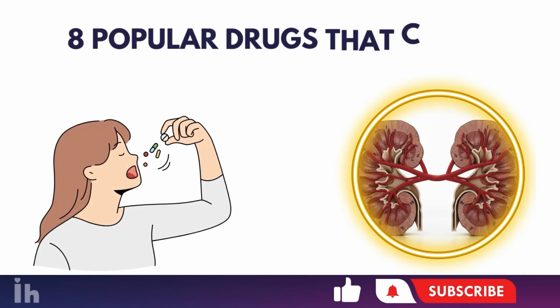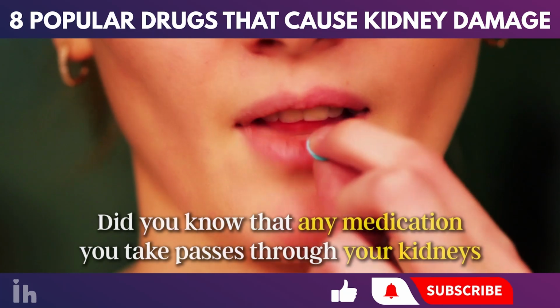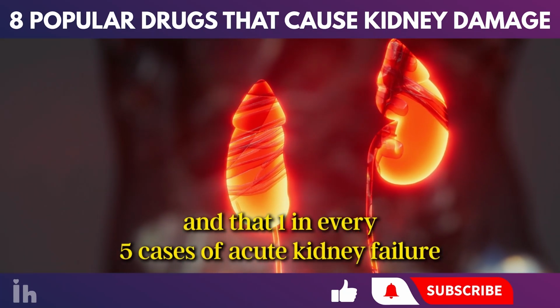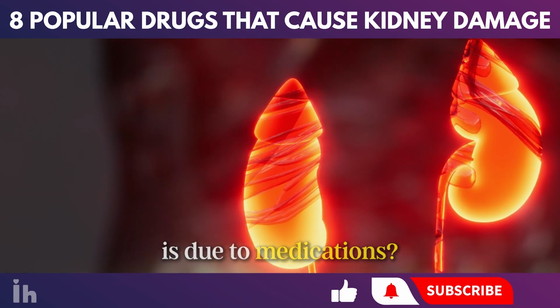8 popular drugs that cause kidney damage. Did you know that any medication you take passes through your kidneys, and that 1 in every 5 cases of acute kidney failure is due to medications?